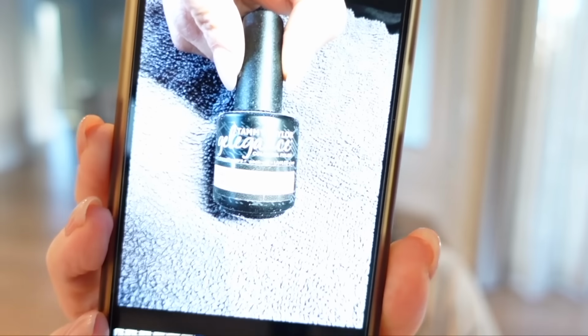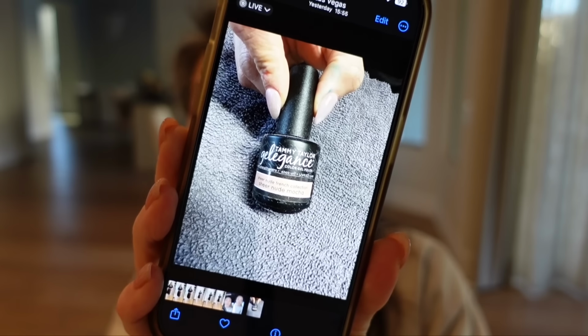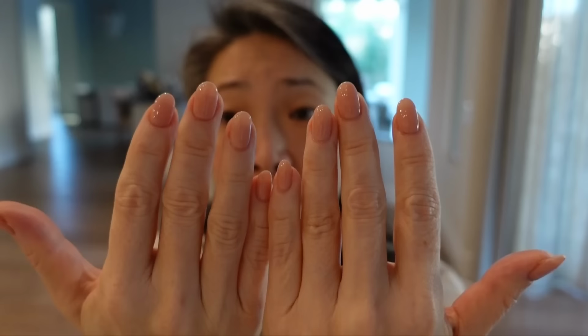So here's what the bottle looks like. Oh God, that's so bright, sorry. That's what the bottle looks like. That's Tammy Taylor Elegance, or Gelegance, because these are gel nails. So that's the color I've been using on my nails. I've just been feeling more nude on my nails versus that walnut brown that I always get. And I'm leaving my nails a little bit longer too, which is very unusual for me. I'm still getting used to typing with the longer nails. It's really annoying, but I can do it. I don't know how much longer I'll make them, or how much longer they'll actually grow, but I'm kind of liking it.